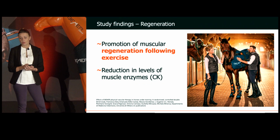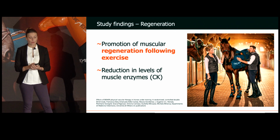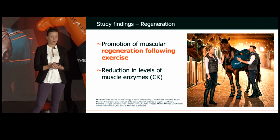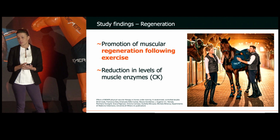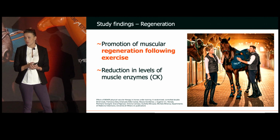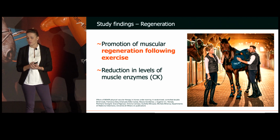Another study was about regeneration. So the horses treated with the BEMER horse set every day over 2 weeks demonstrated a trend towards faster regeneration of the muscles due to a reduction in the levels of muscle enzymes. So they were checking CK level, and there was a trend towards the decreased level, which was showing that muscle can regenerate faster, and they have a better environment to regenerate.